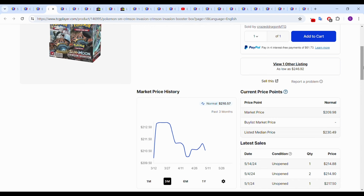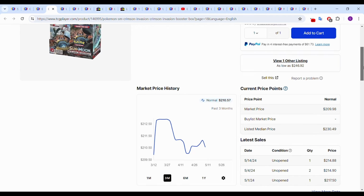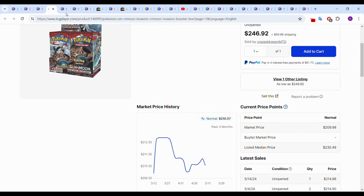Then we have Crimson Invasion, one of the worst sets in the history of the Pokemon TCG. At least in my opinion. Couple sales in May. So May 1st, $217.50, May 4th, $215 essentially, and then May 14th, $215. So, low 200s on Crimson Invasion right now.